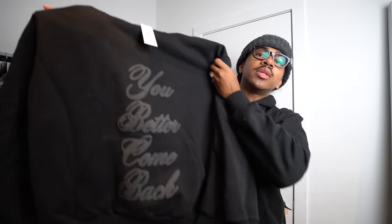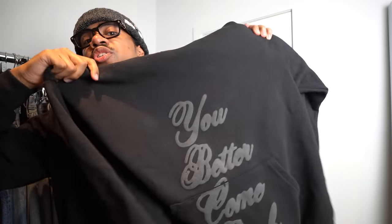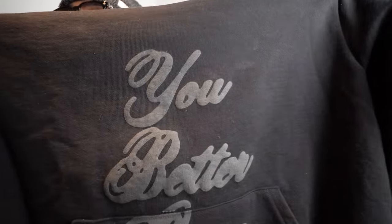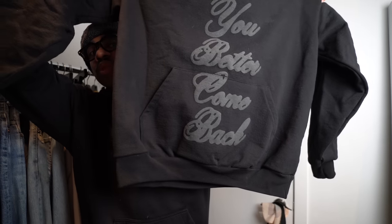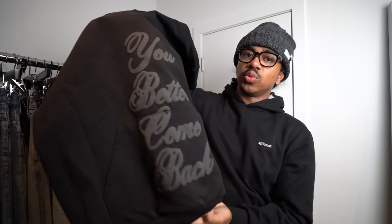So this first one is the second tracksuit that I was talking about before in the video, but this one is really sick just because it has this black on black feature with puff print all along the piece. It goes even over the kangaroo pocket, which I really find dope. And then it says "you better come back" on the front, which is really sick.